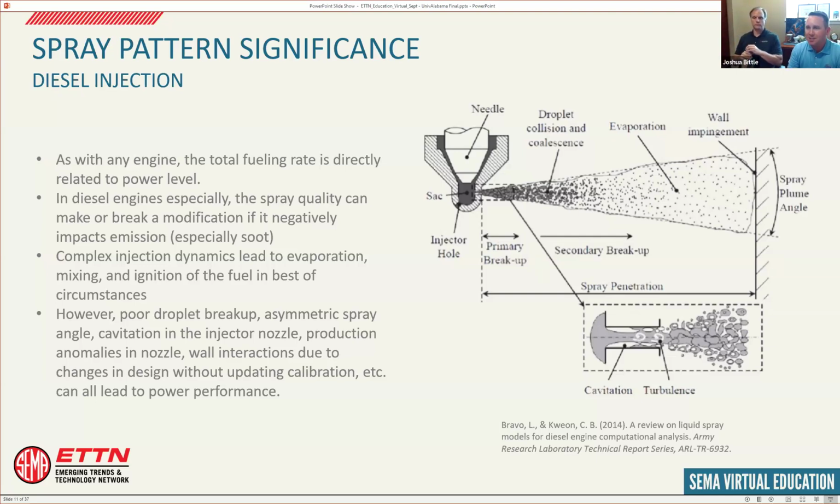The complex injection dynamics that go through evaporation, mixing, and ignition are very fast in time and very short in space. The illustration here shows the same regions that were on the first slide: primary breakup, secondary breakup, evaporation, and, though you try to avoid it, potentially wall impingement or piston impingement, depending on the injection timing. Also, the spray pattern from diesel sprays is more radial than axial. You might say the included angle is much larger for diesel sprays.